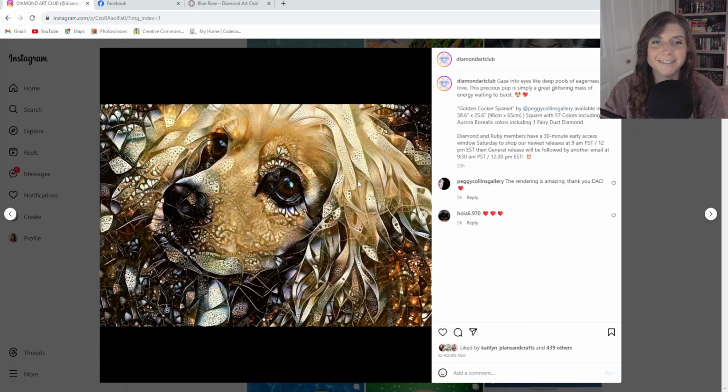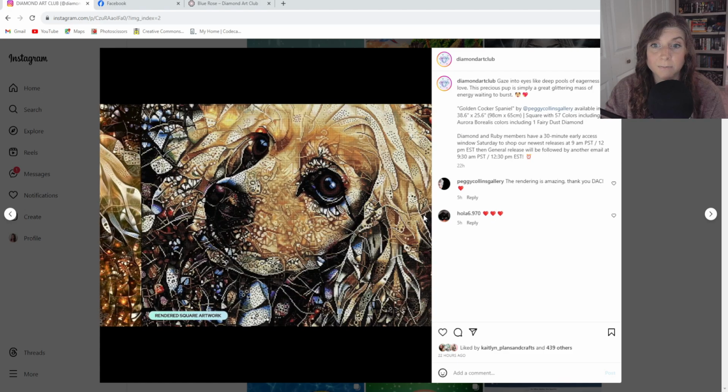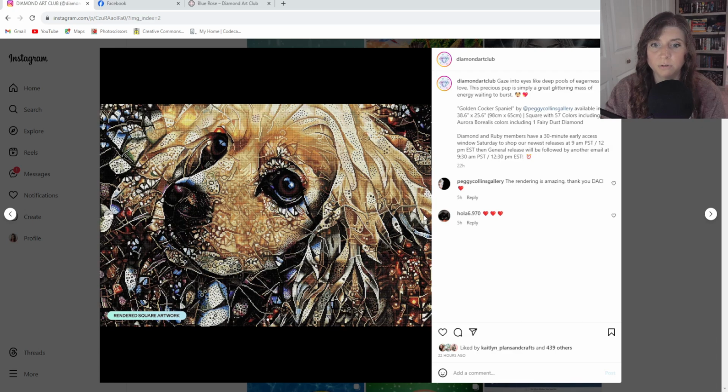All right, let's see this one. Golden Cocker Spaniel by Peggy Collins. It is 38.6 by 25.6 inches or not 98 by 65 centimeters. You can tell that I don't really get the scope of the size when I say the inches. It takes until I get to the centimeters. That's big. Okay, this is square drill. It has 57 colors with 3 ABs and 1 fairy dust. This is big and beautiful.